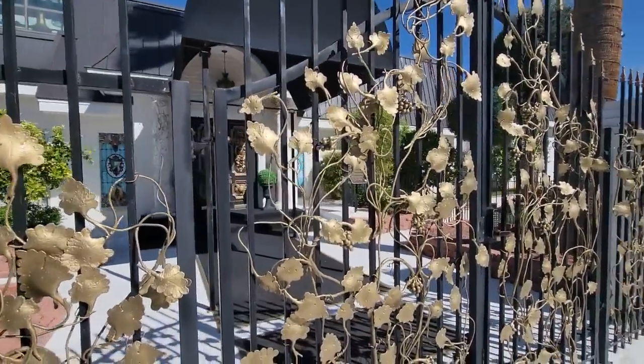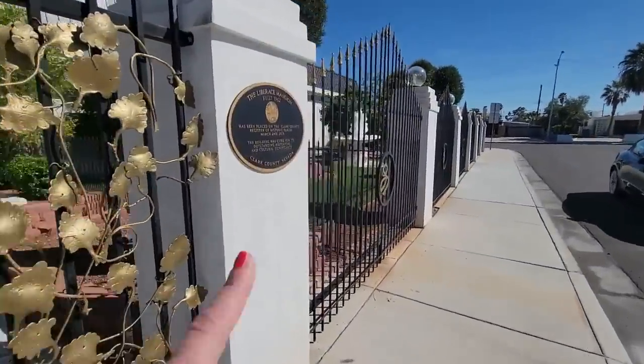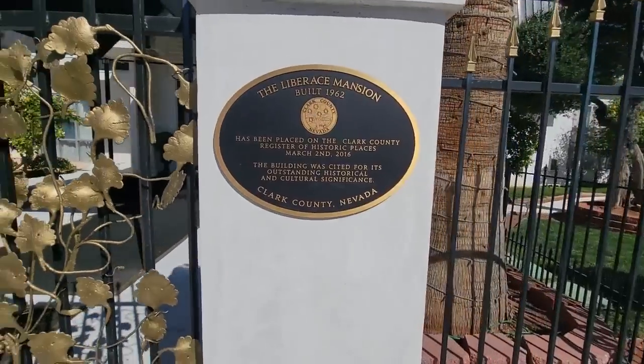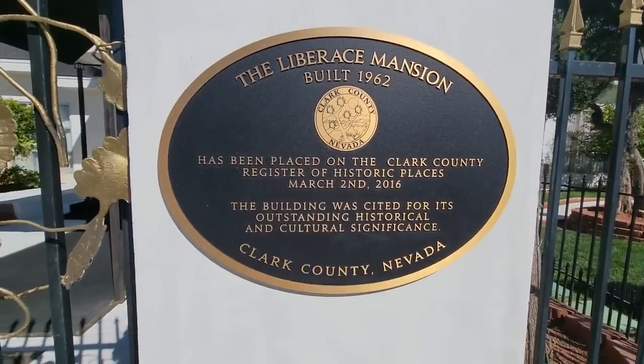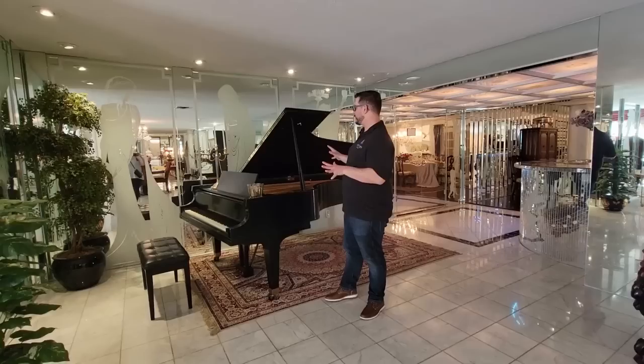Oh, wow. It's stunning. This was actually the first house in Las Vegas to be put on the Clark County Register of Historic Places in 2016. It was the very first one.